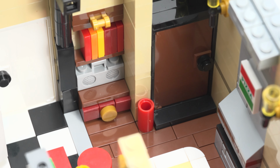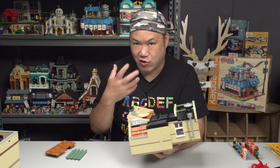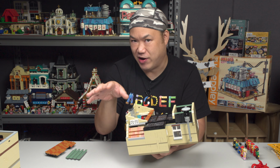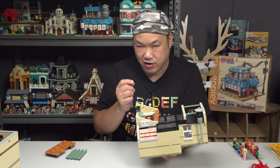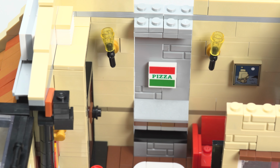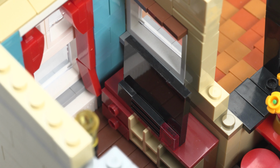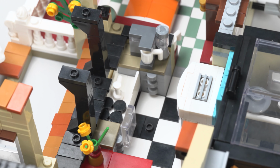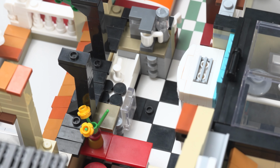It's kind of tricky building that all into each other. For you experts, this will be totally fine. When I build these things, I'm trying to look at it from a perspective, like if you're new to this, how difficult is it to build? Tricky, but I think you can manage it. You got a fireplace there with a pizza tile. I like the look of it, the color. Very simple couch. Figure it can sit on there. And another television.